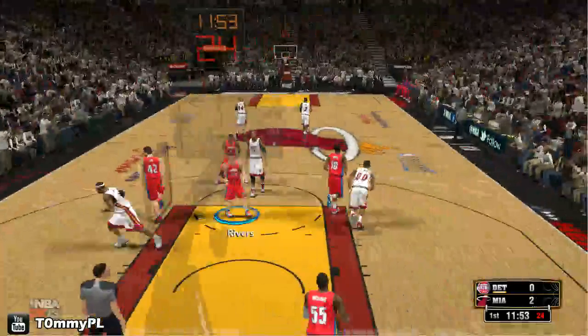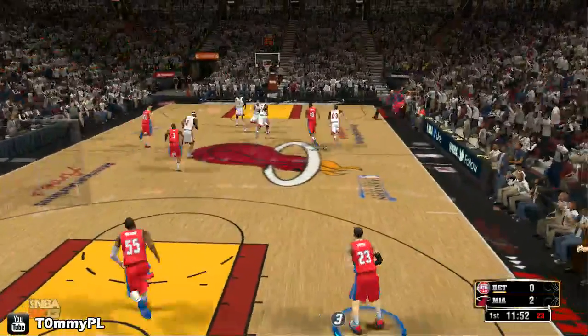So Bosh has been an excellent free throw shooter, Kevin. Especially for a big fight.